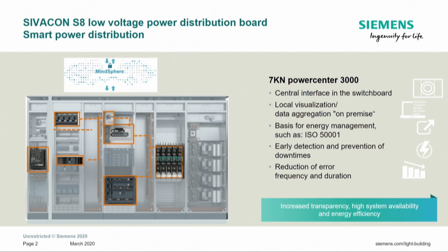With all of these possibilities, the PowerCenter 3000 is the main gateway in the SIVACON S8 switchboard and is a really easy introduction into location-independent power monitoring and into digitalization of power distribution.